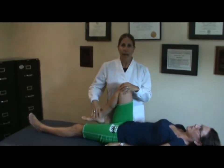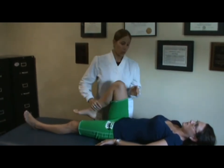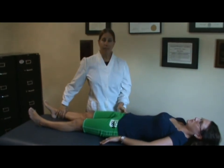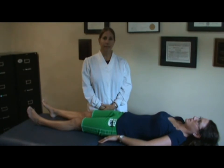90 degrees, and a force is given through the long axis of the femur towards the table. Pain provoked in the ipsilateral buttocks is a positive test. The test would then be repeated on the opposite side.